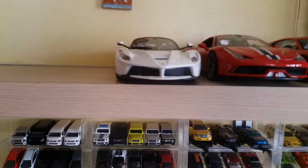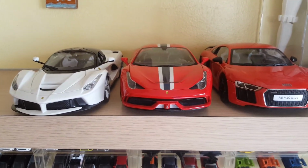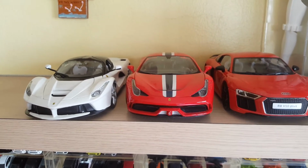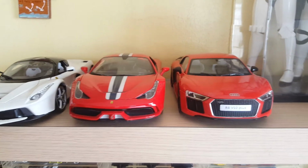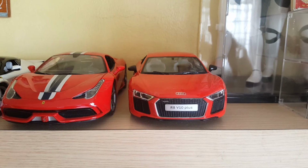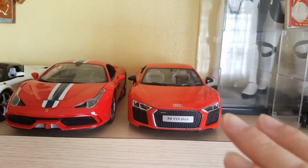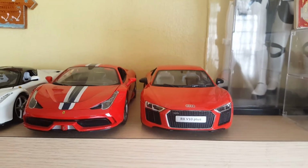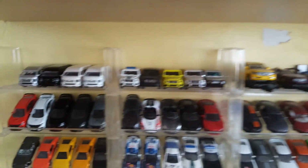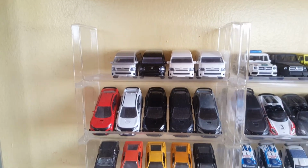And just coming along to this side, we've got a LaFerrari and a Ferrari 458 Speciale. These two are produced by Burago. And then on the right hand side is an Audi R8 V10 Plus made by Meister. This one is a Meister exclusive line, which is similar to the Burago signature line. And then coming at the bottom here, we've got some Toyota Hiace made by Majorette.